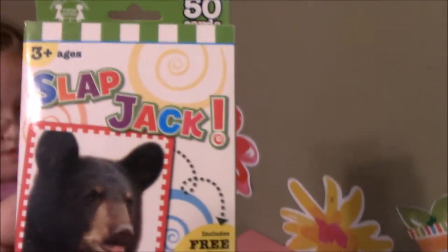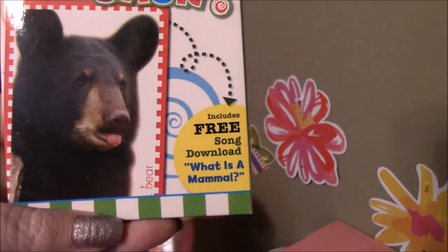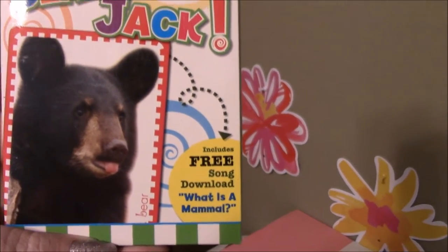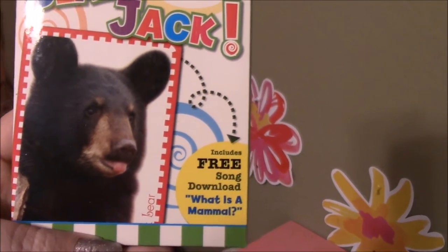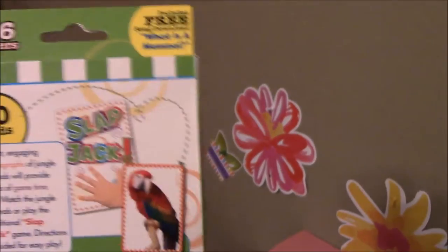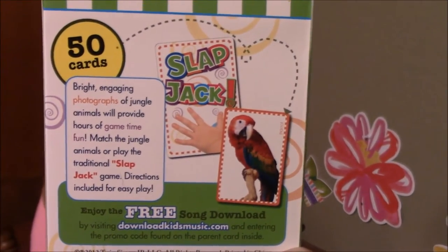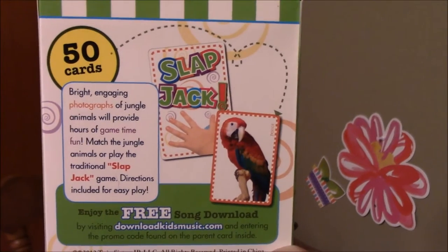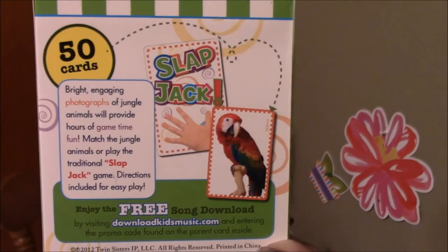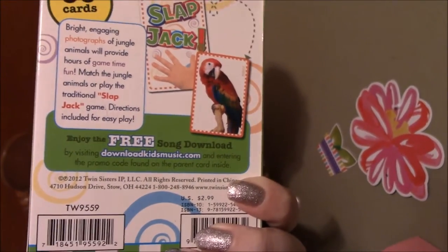So here's the Slapjack. That's not a polar bear. I think that's a parrot. That's a black bear. I don't think that's a grizzly, because I think grizzlies are a different color, but it might be. Hey, it's got a free song download. 50 cards. Bright, engaging photographs of jungle animals will provide hours of game time, fun. Match the jungle animals, or play the traditional Slapjack game. Directions included for easy play. Free download, kids' music.